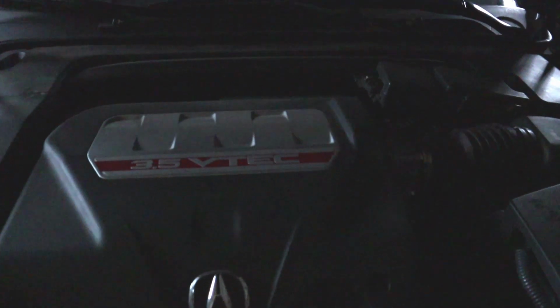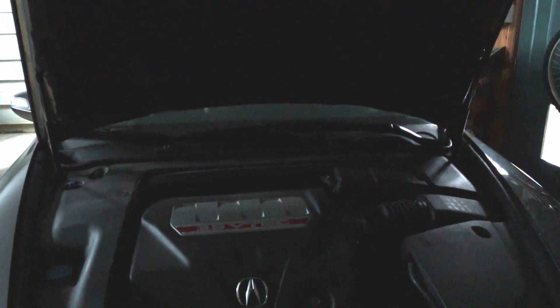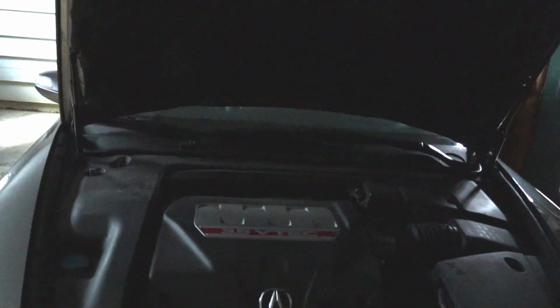Alright guys, so the second thing I want to talk about is the performance you get with this car. So going right under the hood here, we've got a 3.5 liter VTEC V6 engine putting out 286 horsepower and 256 pound-feet of torque. This is good for a 0 to 60 time right around 6 seconds, which for the time puts it right up there with its competitors from Infiniti and BMW.